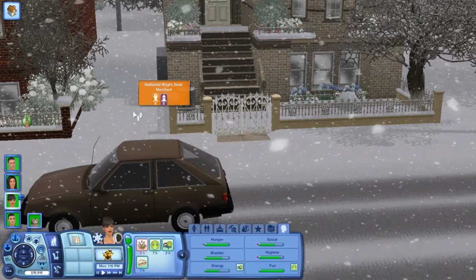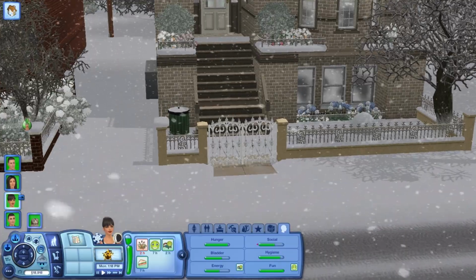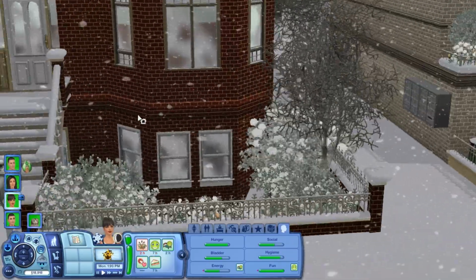Where's he going? Oh, he's a book merchant. Fabulous. I should have gotten him an actual job while I have a chance. Damn it.